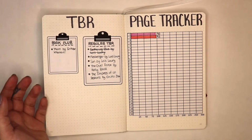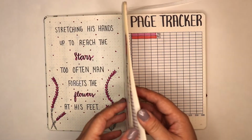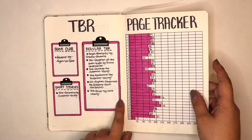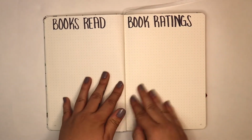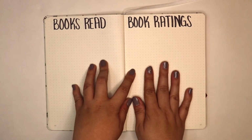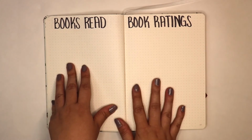If I end up reading more, I'll do the same thing that I did in March, is that I'll go ahead and cut the bottom half of one of my little clipboard printouts and add it to the bottom. And then turning the page, it's a pretty dull two pages. It's just basically the books that I read, and again my book ratings, which these pages will always be incomplete until I get my colored ink.